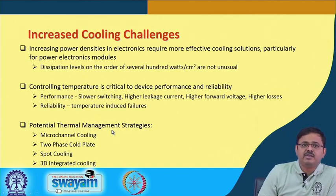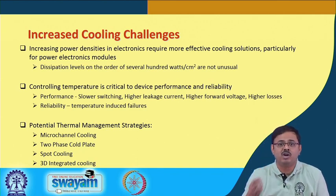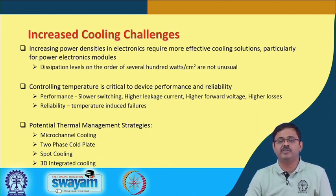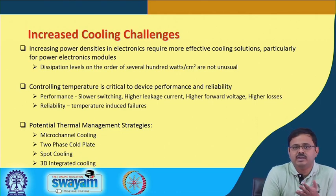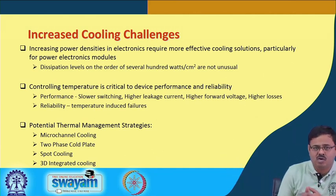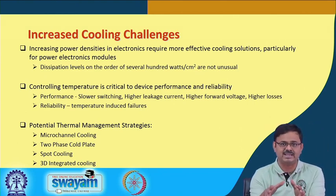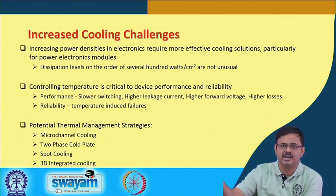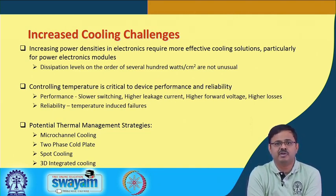The other thing is about increased cooling challenges, because dissipation is of the order of several hundred watts per centimeter squared. It is no longer 30 watts per centimeter squared or 50 watts per centimeter squared, with which itself we were struggling. So, many a times, air cooling in that small area is no longer enough. You have to resort to either very, very large heat sinks, or you have to go for remote cooling, where you use water or liquid to cool for the first level of cooling at that site, and then cool that water using a radiator somewhere else. Okay? Because controlling the temperature is critical to its performance and reliability.